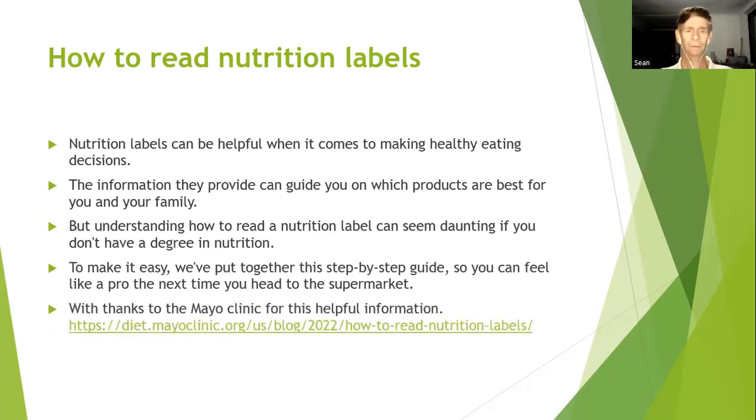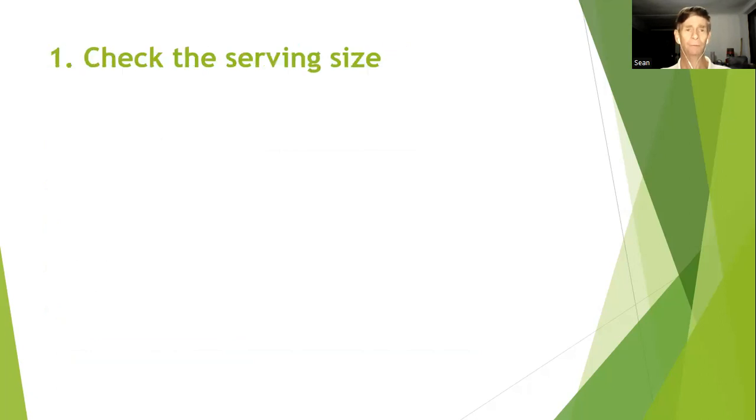And this information, I got compliments of the Mayo Clinic. So they're the professionals, and I've merely borrowed some of their information to share with you. So number one is you need to check the serving size. How many servings are in the container?